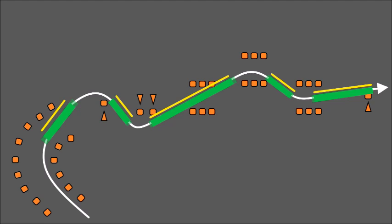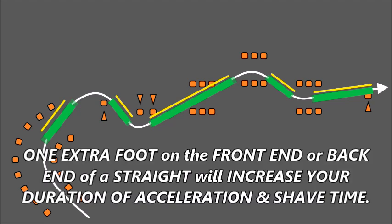Once you've identified a straight, try to extend your acceleration zone as much as possible on every run. If you know a straight is coming, you can roll on the throttle as you unwind the steering wheel in anticipation of getting the steering wheel straight. Then stay on the gas until you have to hit the brakes. One extra foot on the front end or back end of a straight will increase your duration of acceleration and shave time.